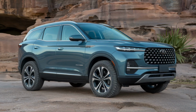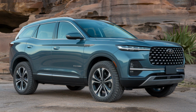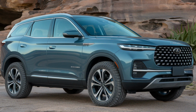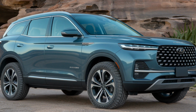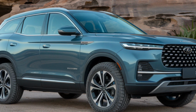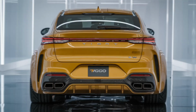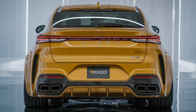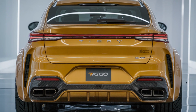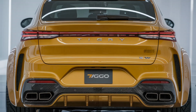The interior of the 2025 Chery Tiggo is where the vehicle truly shines. The cabin is designed with premium materials, offering a luxurious and comfortable environment for both the driver and passengers. The seats are upholstered in high-quality leather, with available options for heated and ventilated front seats, ensuring comfort in all weather conditions. The driver's seat is power adjustable, allowing for a customized driving position. The rear seats offer ample legroom and can be folded down to expand the cargo space, making the Tiggo a versatile choice for families and adventurers alike.